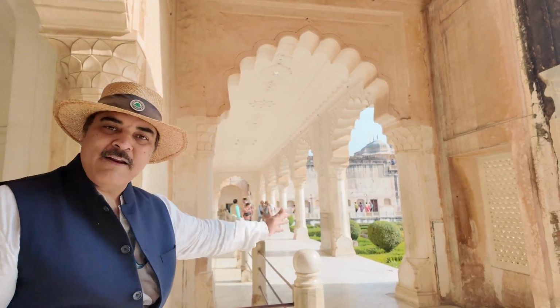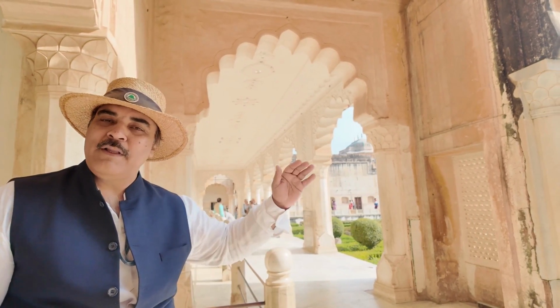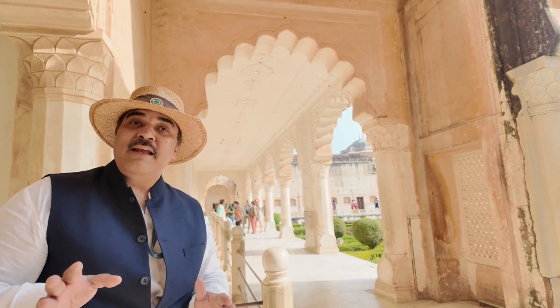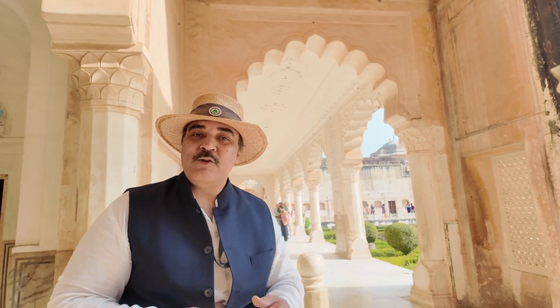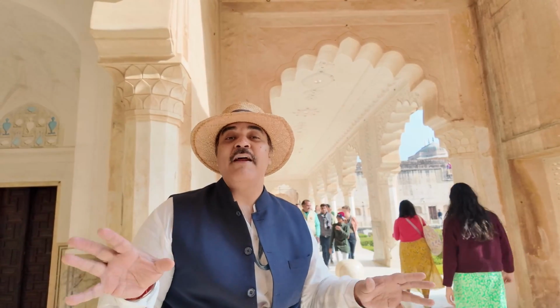So this entire gallery, this entire corridor was darkened with the khaskhas curtains, with the moisture, and believe me, in the summer season, the concept of a desert cooler has a profound effect because the wind here is very dry. So whenever it comes in touch with the moist air, or should I say moisture, it makes the entire ambience very cool.